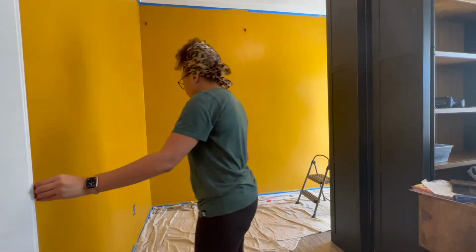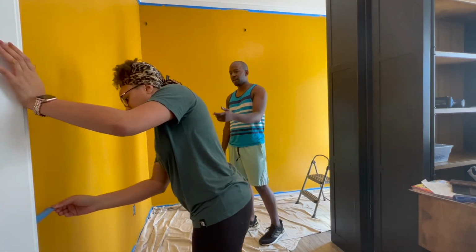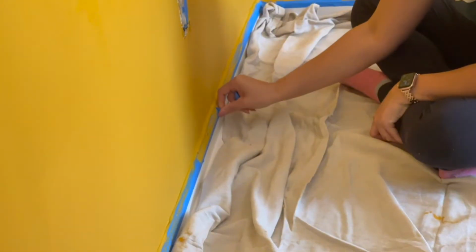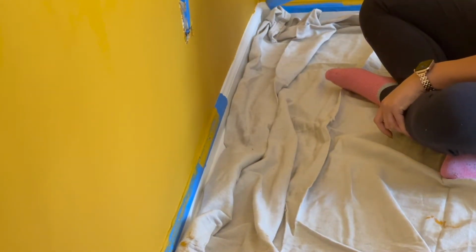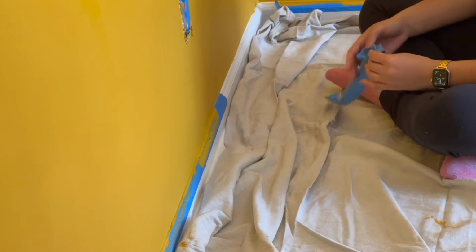Pulling it up. Let me take all this off for now. Yeah, we can take this off. I think this is good. No, I've got lots of stuff to record. So it looks a little like not ready. Or did it drip? Is that a drip? It's a drip. It's okay. That's gonna be covered anyway.